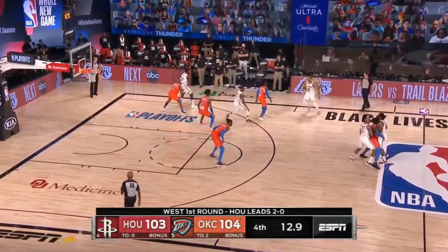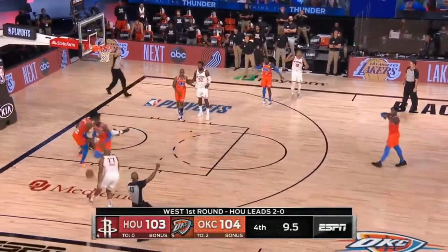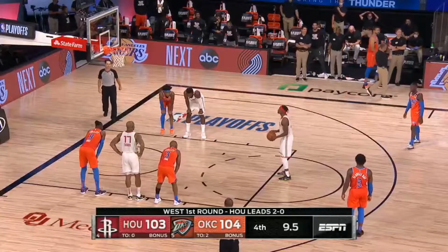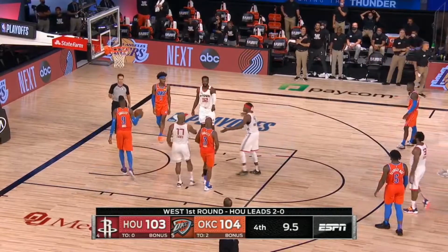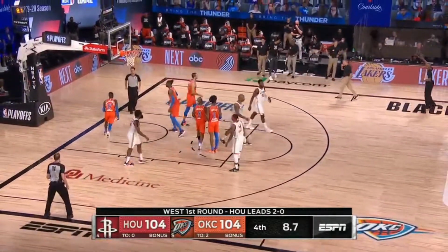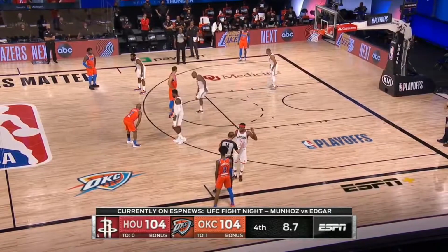They go to Jeff Green, working against Chris Paul. Gordon, House tripped up, and that's going to be a foul against the Thunder. It looked like Nerlens Noel regular season. He has been one of their best players here in Orlando, in the seeding games and at 19 in game 2. He misses, and Schroeder gets the rebound. And they call it time. And Schroeder on the floor for Oklahoma City.